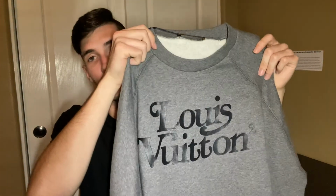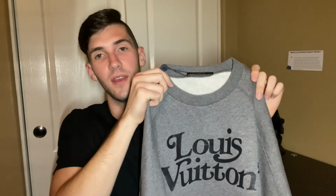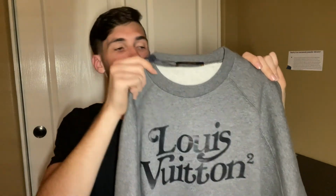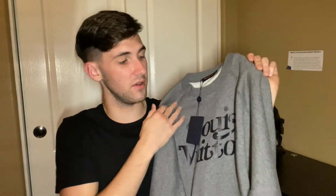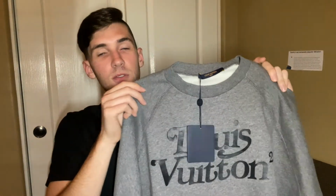But yeah, it's the question of, are you really willing to spend $1,000 on a crew neck that's going to fade, it's going to shrink, the letters are going to fade, and it's just a huge flex. It's super, super loud. I personally think that this crew neck would be a bit cooler if it had LV2 on different parts of it, or if it was just smaller. But this is just really, really loud, and it really stands out. It's not subtle at all.